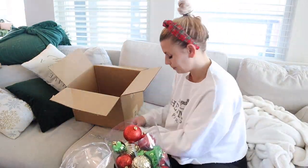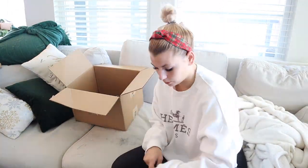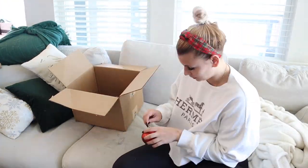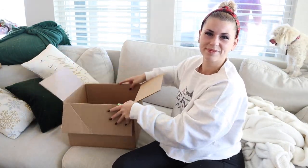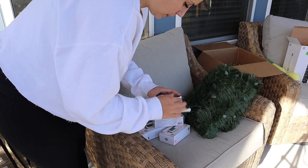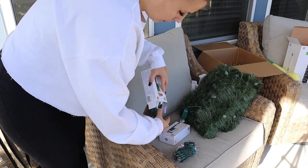I did want to go ahead and prep the ornaments. I like to do this because I find it's a lot more fun when you decorate the tree if all the ornaments already have the hooks. I don't like having to stop and put a hook on every single one as I go, so I put the hooks on all the ornaments so it would be faster when we are ready to decorate. And then I also prepped all the lights, so I just took them out of the boxes and took the twisty tie off just to make things run a little smoother.